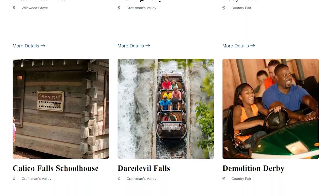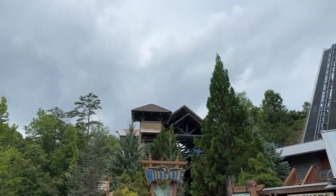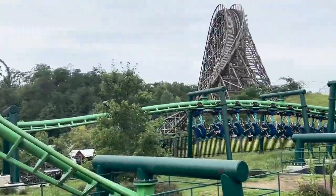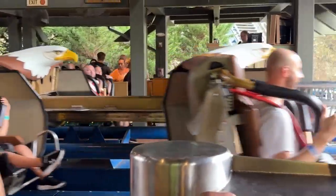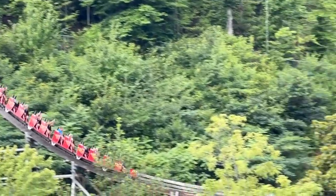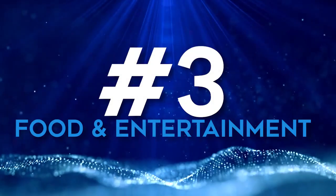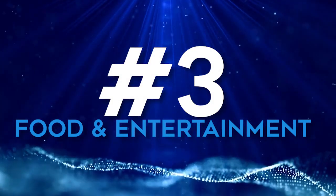But what I just shared with you are the main rides that you're definitely not going to want to miss if you are a roller coaster fan here at Dollywood. And I wish I would have had somebody tell me what some of these rides were when we got there. Fortunately, we were able to figure it out kind of on the fly, but I believe if you follow this script, you can knock out all of these rides and then some within 24 hours, aka just one day at Dollywood. Now, let's get into some pro tips, part 3 of food and entertainment.